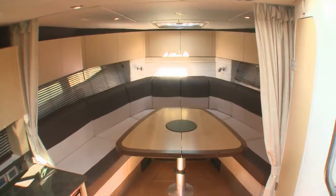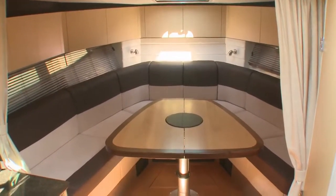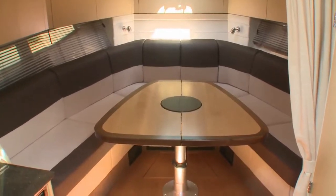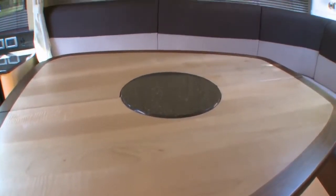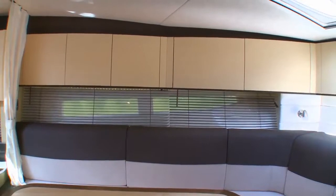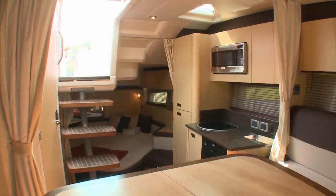The salon is forward with a large U-shaped seating arrangement around the dining table. The configuration is like a V-berth, and it does convert to one. However, calling it one does it a disservice. Large windows allow light to flow in, and above these, surrounding the area, are overhead cabinets and multiple recessed lights. Between the salon and the mid-cabin is the galley to port and the head to starboard.